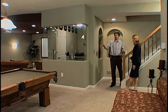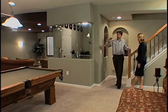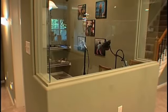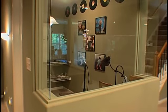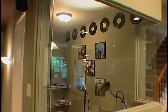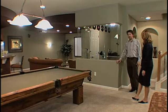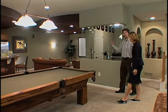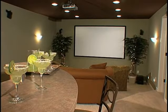Now in the center of this first room, we went with a billiards area, and around the billiards area we first have our karaoke recording studio. Just a fun area for kids to play, and even adults. It's a very small area and very inexpensive to add, and doesn't take a lot of space. So you can actually record things in there? Sure. We also have the equipment in here for our theater, and our theater is located right next to that.